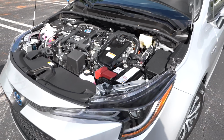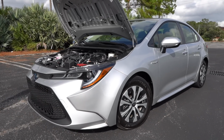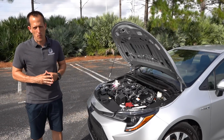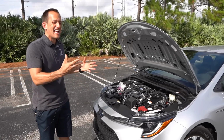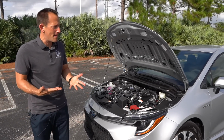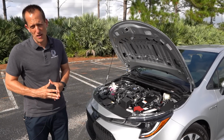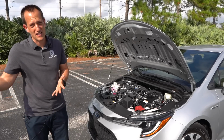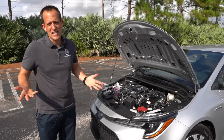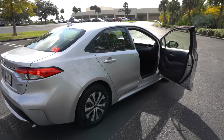At the end of the day, MPGs is where you're going to win. 53 in the city, 52 in the highway. The car weighs about 3,000 pounds, and the sore spot is going to be 0 to 60 in a very sluggish 10.5 seconds. What can we say? It's nice to see this kind of accessibility in the Corolla lineup. I think that personally, for a lot of people, the Camry Hybrid is probably going to be the better choice, or jump brands and go towards that Honda Insight. But why don't we go ahead, let's check out the interior and see what Toyota is bringing to the table with this Corolla Hybrid. All right, guys, we're inside the 2020 Corolla Hybrid.